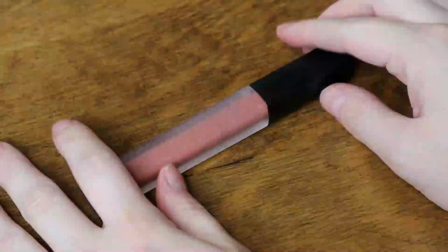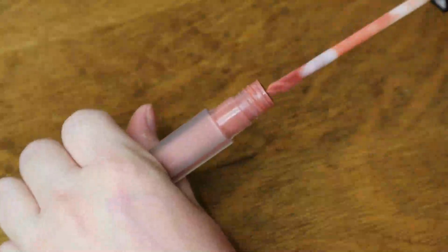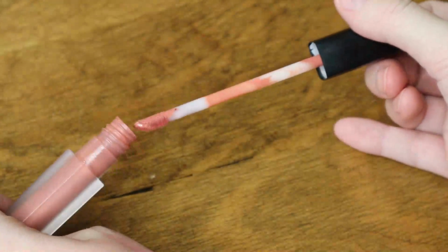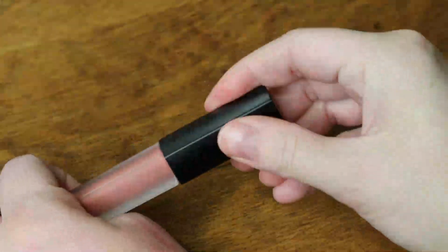I totally forgot I have this one Huda Beauty liquid matte lipstick. This is in the color Bombshell. Honestly, I'm not a big fan of these lipsticks. I find them super drying, super cracking. The color doesn't do a lot for me. I don't know what it is.